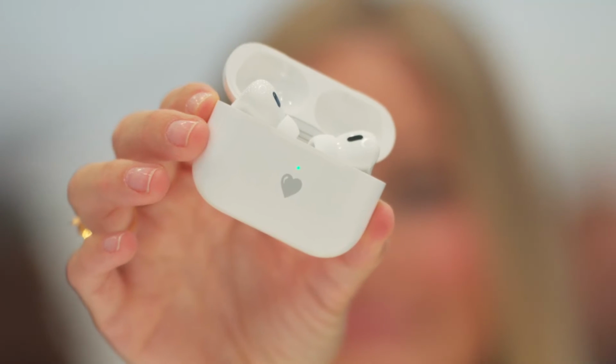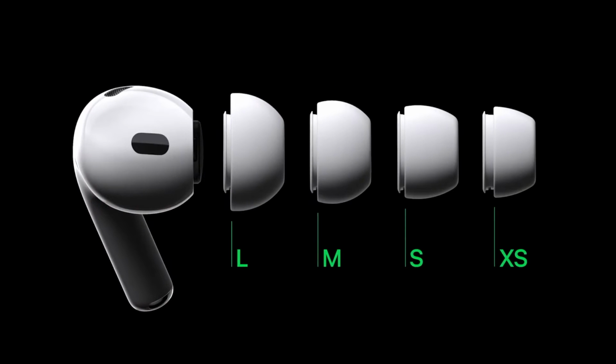Now, I got a chance to test these out hands-on. I got to listen to them, and it was pretty incredible, especially because I still use the Gen 1 AirPods almost all the time because I have such a weird ear shape that sometimes they don't stay in my ears, even the new 3s. So the first gen is still my favorite.